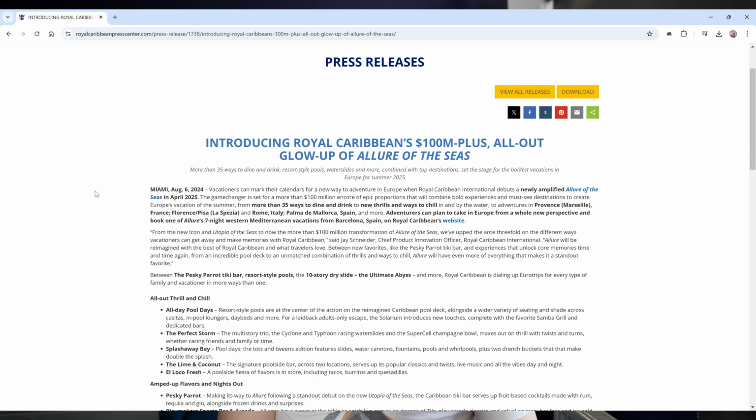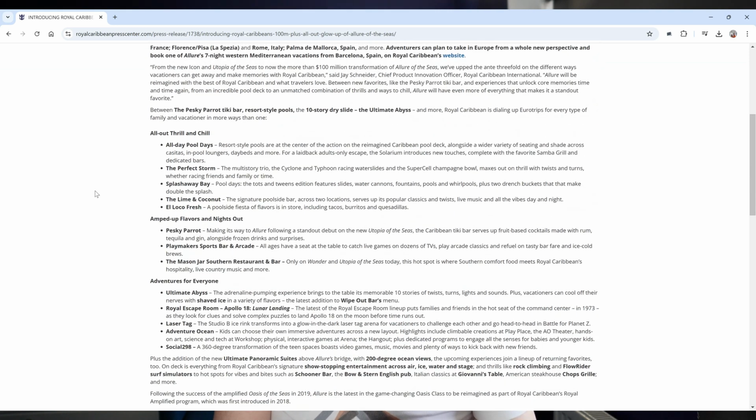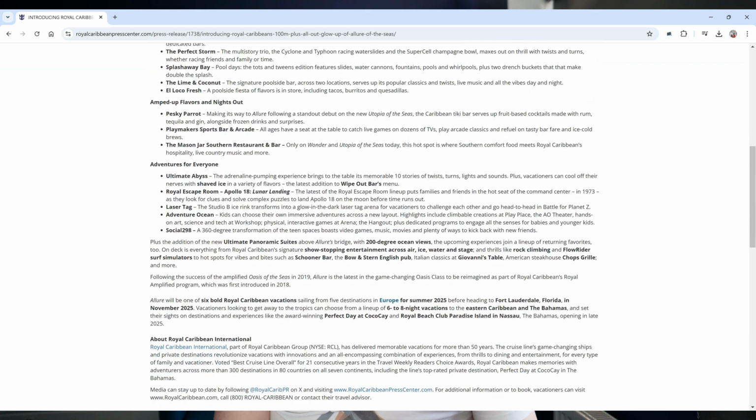So the ship is undergoing a major refit this year, called Amplification. That's what Royal Caribbean call their refit program, and I think it's worth mentioning it here. This ship hasn't been renovated yet due to the fact that COVID hit, so they were about to do it, but then they stopped the whole program, and they've obviously been waiting since, as time's been moving on and the cruise ship industry has been recovering. But the refit is happening in 2025, and we're going on it in October of this year, so it'll be interesting to see what it looks like.